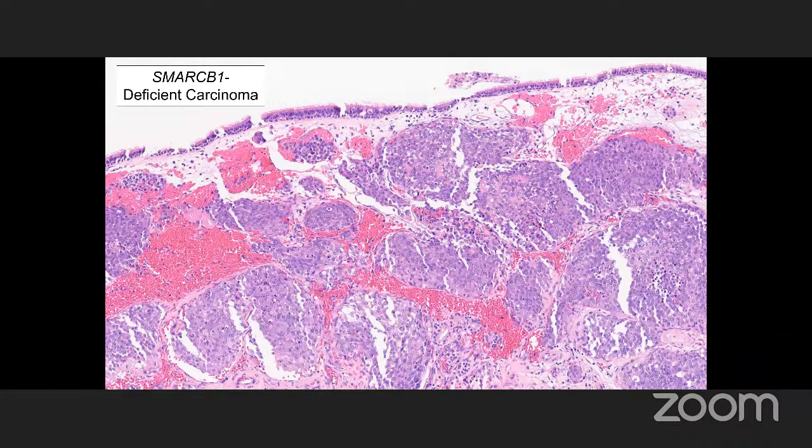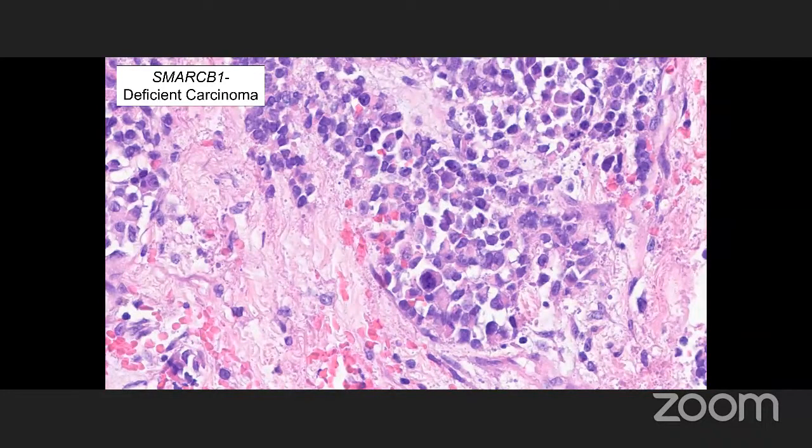So this is not really going to tell you that this is SMARCB1 deficient. But if you look closely in and around those nests, and particularly where the cells separate from each other, where either they're artifactually pulling apart or it's part of the tumor, you'll see this kind of rhabdoid or plasmacytoid look with a prominent nucleolus and eccentric cytoplasm.